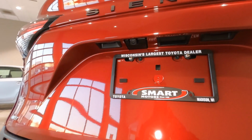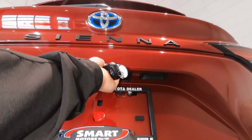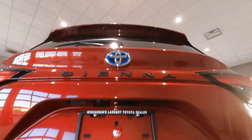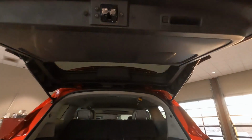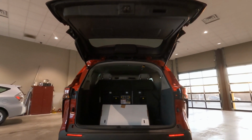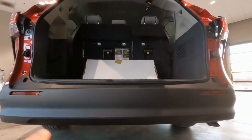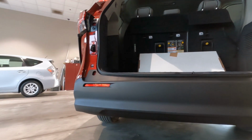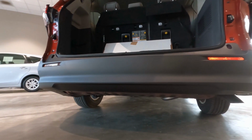And then up under the tailgate here is where we find our backup camera, and our gate release is right here. I mentioned that this does not have a power tailgate, so you need to upgrade to an XLE to get that, but that does open up pretty easily, and it opens up nice and wide as well. A huge opening. And then down on your lower bumper, this is an ABS plastic here, which again is scratch and dent resistant. And then these are reflectors on the outer edge. And we do have just one exhaust tip coming out the back as well.